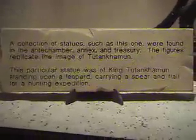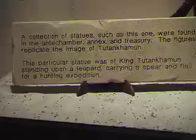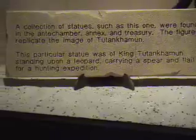A collection of statues such as this one were found in the antechamber, annex, and treasury. The figures replicate the image of Tutankhamun. This particular statue was of Tutankhamun standing upon a leopard carrying a spear and flail for a hunting expedition.